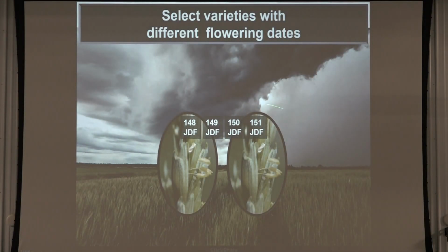Now, I brought up differences in flowering time. These varieties here, we're seeing a 4-day difference in flowering between these varieties. So a variety that flowers early, maybe there's a rain event, right?